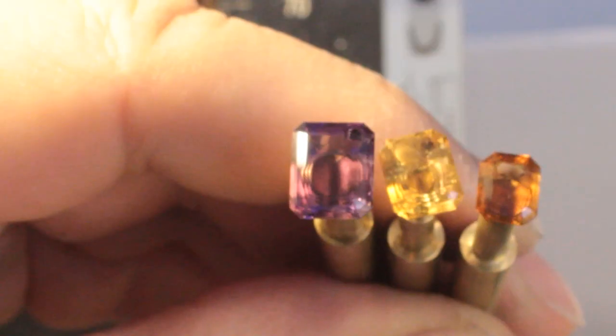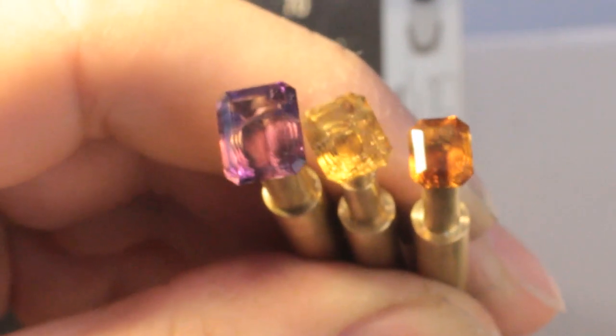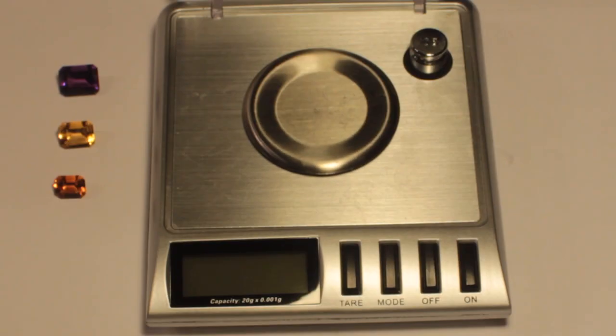Okay, I finished polishing our 3 emerald cut gemstones, and now I'll soak them in acetone and take them off the DOP, and we'll take a closer look at them, weigh them, measure them, and send them to BOPIE.